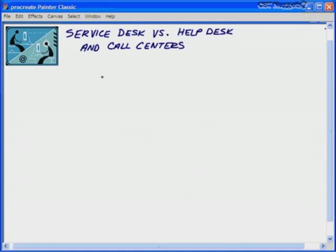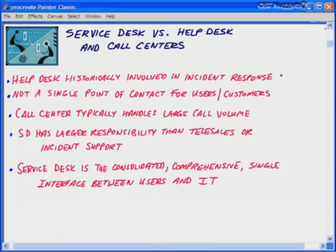I think one of the best ways to define what service desk is, is to first define what service desk isn't, how it compares to things that you might be fully aware of, like the help desk or a call center. By comparing service desk to entities like help desk and call center, it can help us get a better idea of this comprehensive solution. With ITIL, we move beyond the traditional help desk, the historic troubleshooting desk typically for incident response and incident management. Help desk is not a single point of contact for our users or our customers.